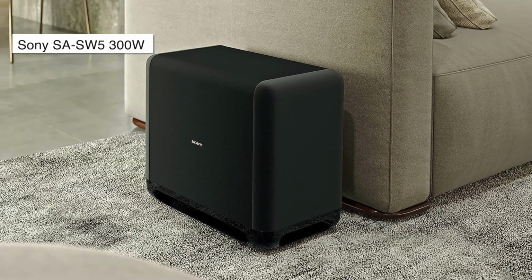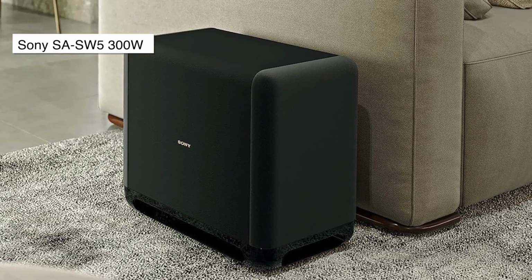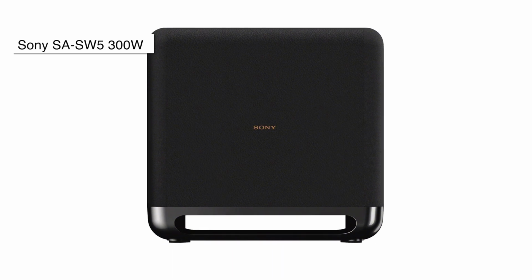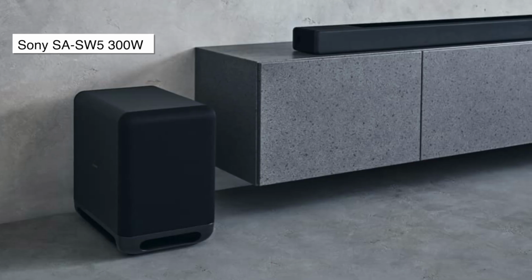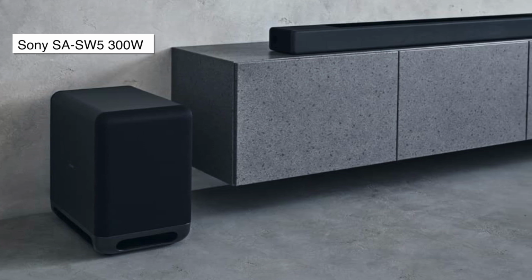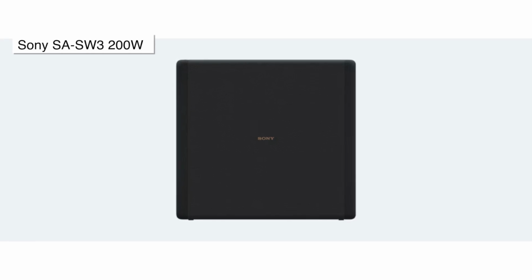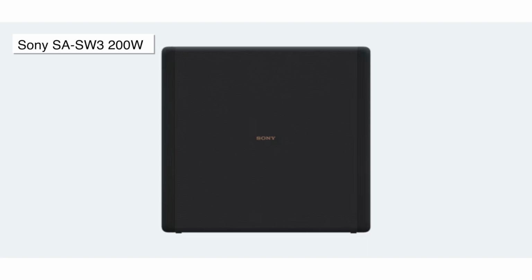You can pair it with two subwoofer options. You have the SASW5, which is a 300 watt subwoofer, which is absolutely fantastic. I've actually reviewed this subwoofer in the past and it really holds a punch. I mean, if you have a 10 feet by 12 feet room, it's going to be an overkill for that small of a room. So in that case, you can consider the SASW3, which is a 200 watt subwoofer, and that also packs in quite the punch.